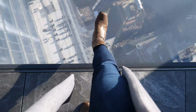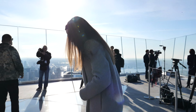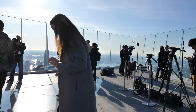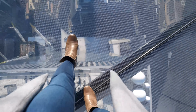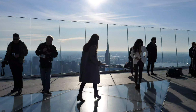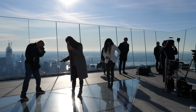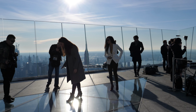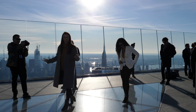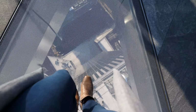One of the coolest things about the Edge is that they have a glass floor and you can see right down to it. Oh my God, you know that feeling you get in your stomach? Oh my God, it's kind of freaky. Wow, I feel like this is wrong. This is crazy. Wow, you can see the taxis right underneath you. You can see the entire building right underneath you. It's almost like you're floating. This is so worth it. No other observatory has something like this.